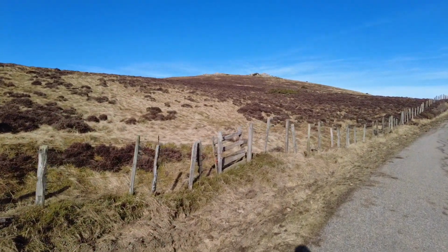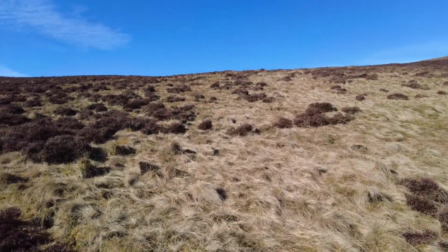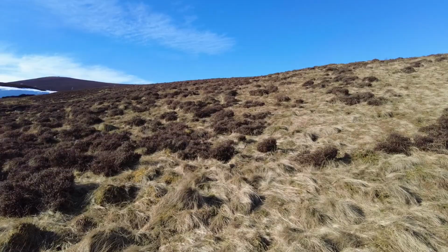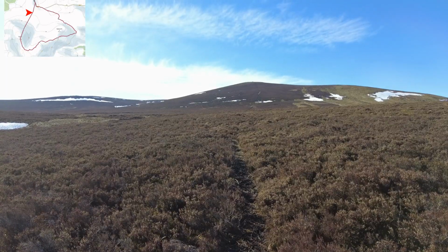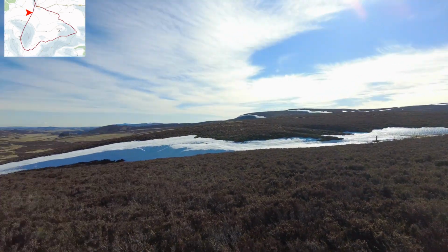So here I am at the start of the walk up to the Buck of Cabrach. It's a direct route from the lay-by where I've left my car, and we'll see how the walking goes. So first things first, we cross over this fence. And then it's rough crossing up to this heather, and it soon levels out. Alright, so about 5 minutes after leaving the car, the ground levels out.